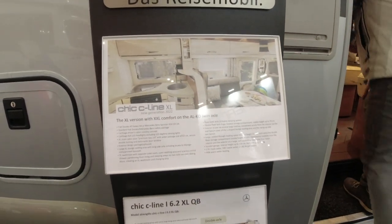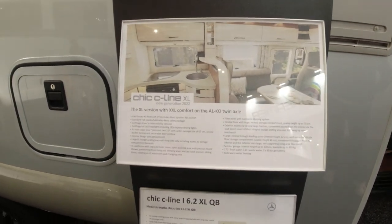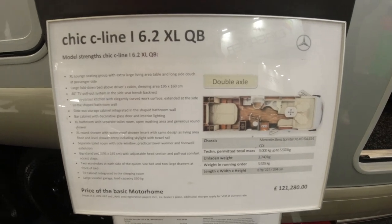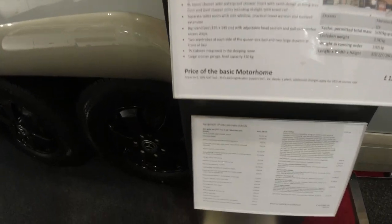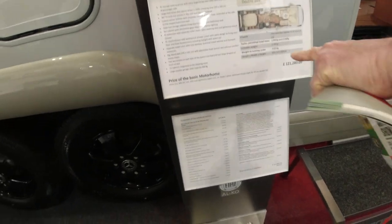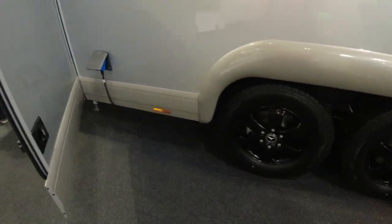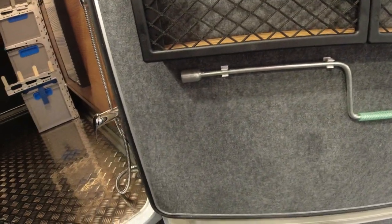So which is this one we've been in? Is that this one? Yeah. That one. 6.2 XL QB. So this is the one. 121,280. Tag axle. What's the length? 8.7. Yeah, it does, 8.7. Yeah. 8.7. Thank you. Okay.